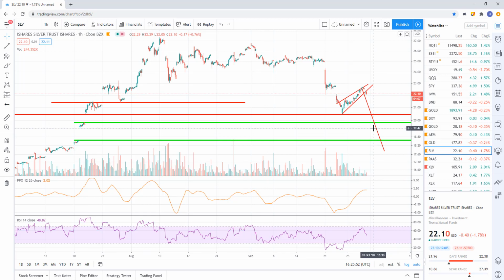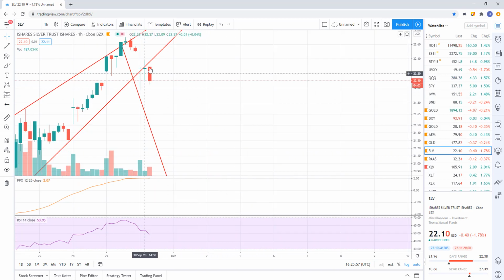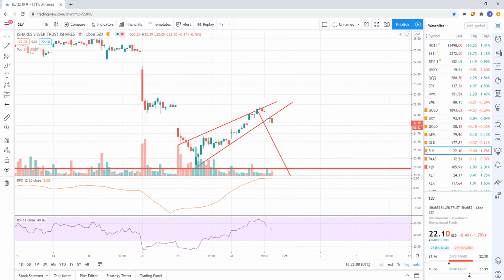1857 is really what it's targeting right now. And looks like we're breaking down out of the flag. It's continuing to break down on the hourly, so watch for more impulsive selling and for this to continue breaking down.